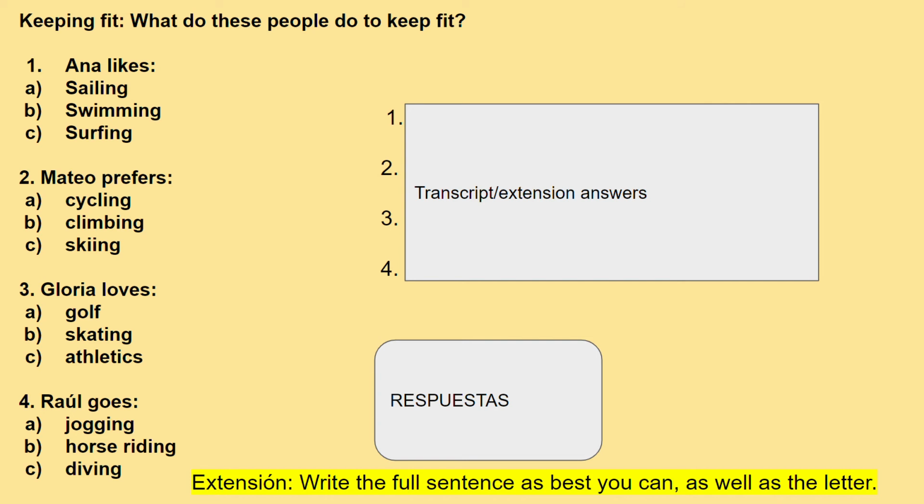Okay, so now we're going to do this listening, and all you've got to do is pick the letter for each person, 1, 2, 3, 4. Let's do number 1 together. We need to find out what Anna likes. Is it sailing, swimming, or surfing?